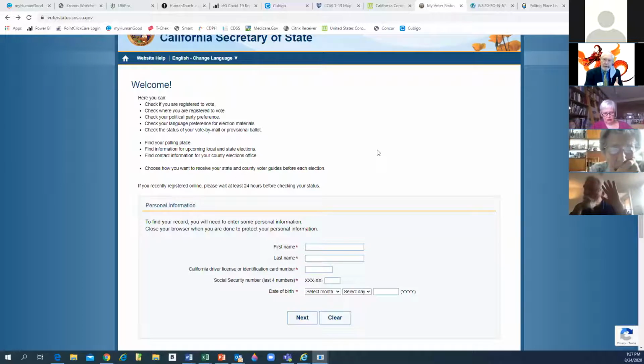Now, we could do it. We could certainly enforce all of the safety protocols. We could have plenty of hand sanitizer. We could have masks ready for anybody that didn't wear one on the way here. We can keep anybody out that doesn't have a mask.